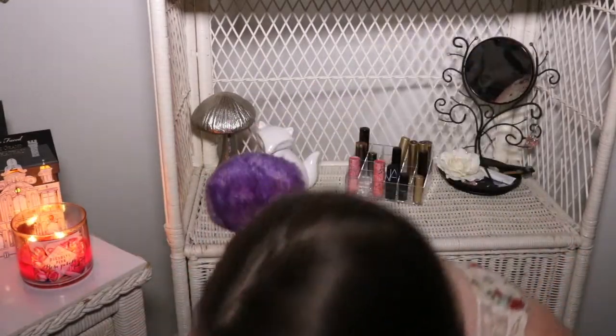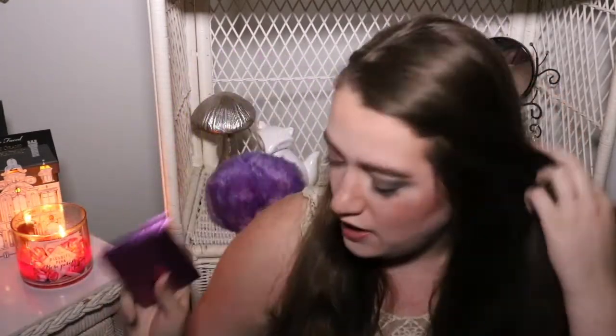If you can get a hold of a Lorac palette, do. He definitely changed my opinion of The Rock, because the only other palette that I'd used is the Nude Necessities palette, which is too pale for my face to want to play with. So yes, I definitely enjoyed that. There was not a shadow in there that I really hate. I love all of them.